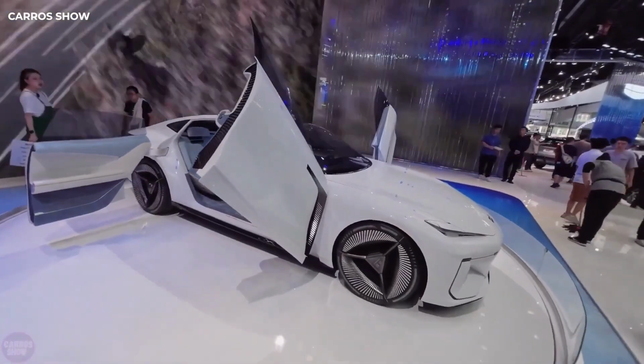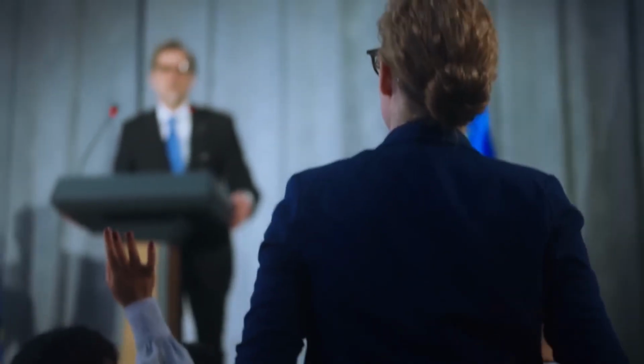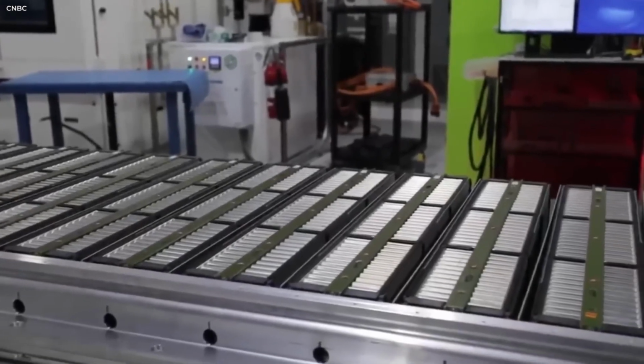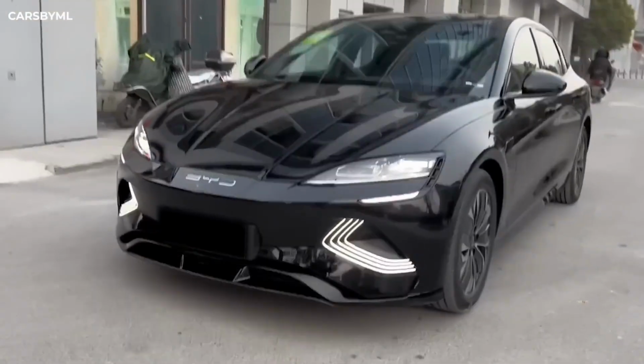What powers BYD's flying car is just as interesting as its design. The propulsion system relies on electric motors, which aligns with BYD's eco-friendly focus.